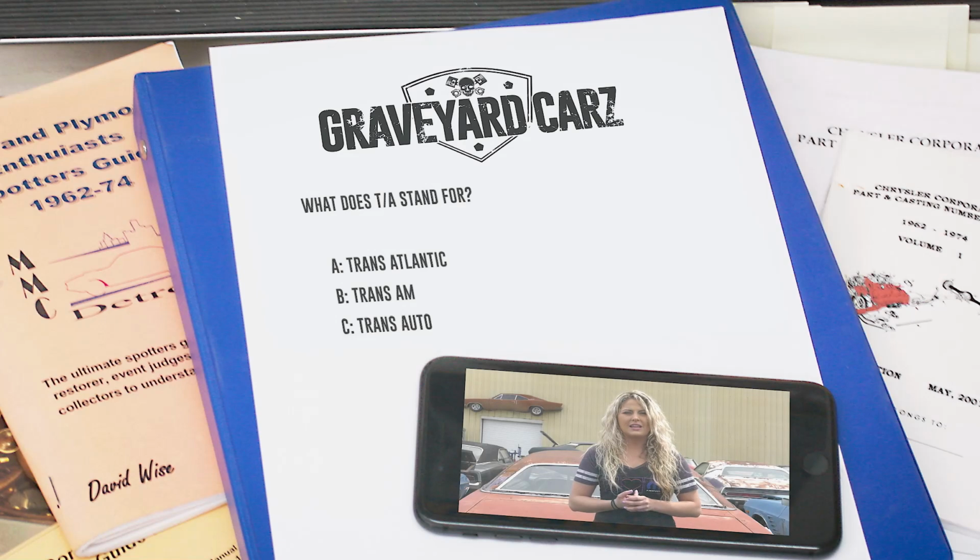What does this TA and Challenger TA stand for? Was it Transatlantic, Trans Am, or Trans Auto? The answer is Trans Am, which is short for Trans American.